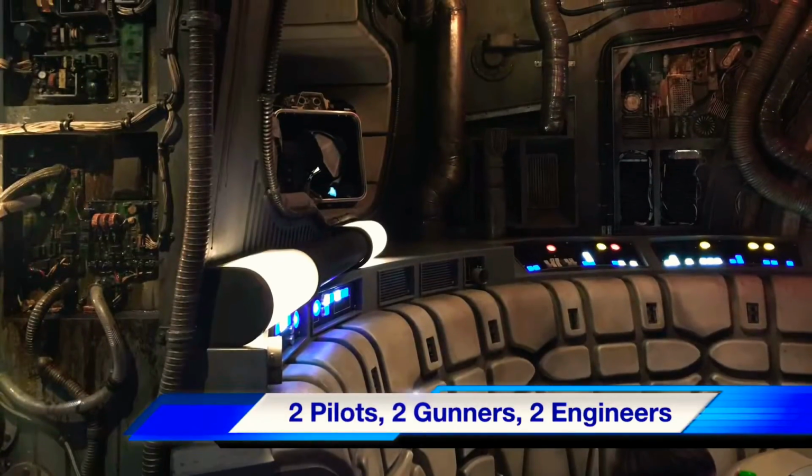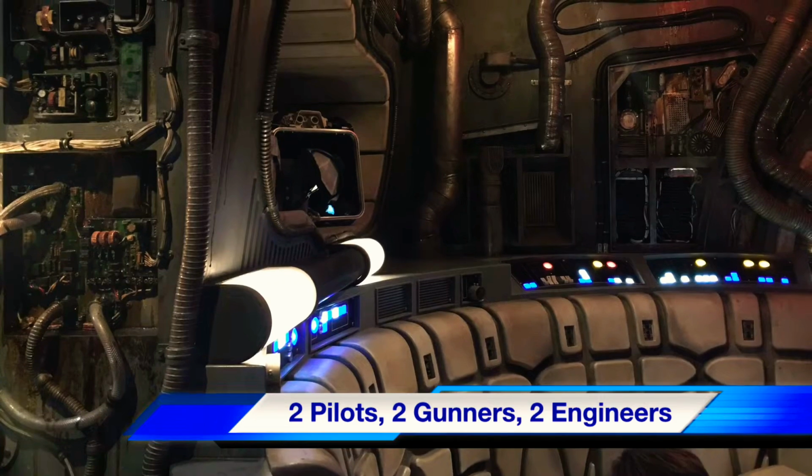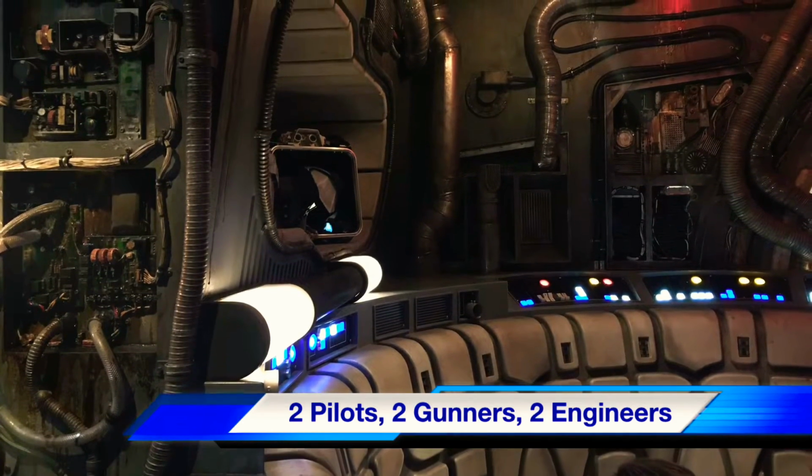Each person will be assigned a position: 2 pilots, 2 gunners, and 2 engineers. The pilot is the most prized position because you get to put the ship into hyperspace, and you kind of have to direct a lot of things going on while you're on that ride. The gunner and engineer are great for people who want to sit back and enjoy the ride and not feel like they are making mistakes, so their group gets points deducted from the score.